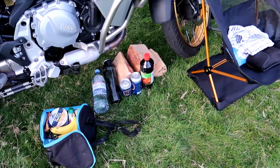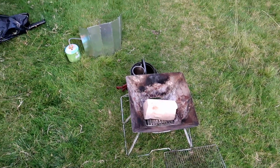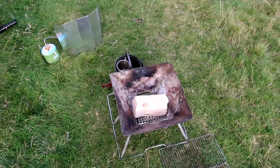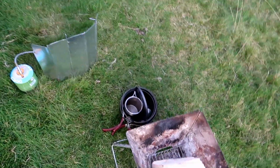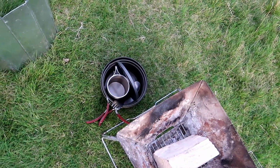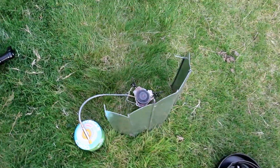not obviously Foster's lager, and have a little bit of a warm fire because it is going to get 5 degrees tonight. I'm going to cook some lamb chops on there, and obviously then have a bit of a fire with the remaining logs. I've got my pots and pans, cup, spork, all the usual stuff.